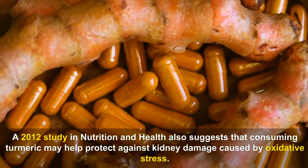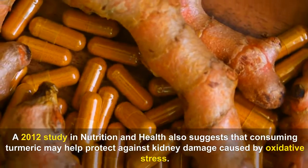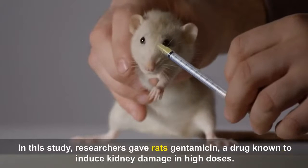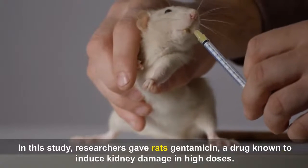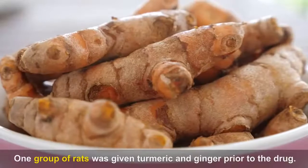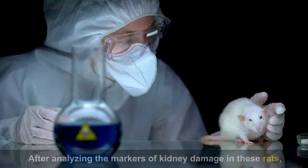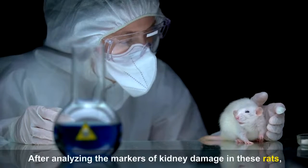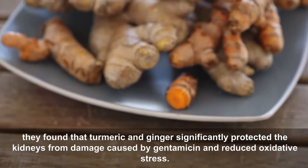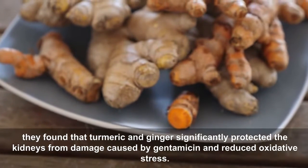A 2012 study in Nutrition and Health also suggests that consuming turmeric may help protect against kidney damage caused by oxidative stress. In this study, researchers gave rats gentamicin, a drug known to induce kidney damage in high doses. One group of rats was given turmeric and ginger prior to the drug. After analyzing the markers of kidney damage in these rats, they found that turmeric and ginger significantly protected the kidneys from damage caused by gentamicin and reduced oxidative stress.